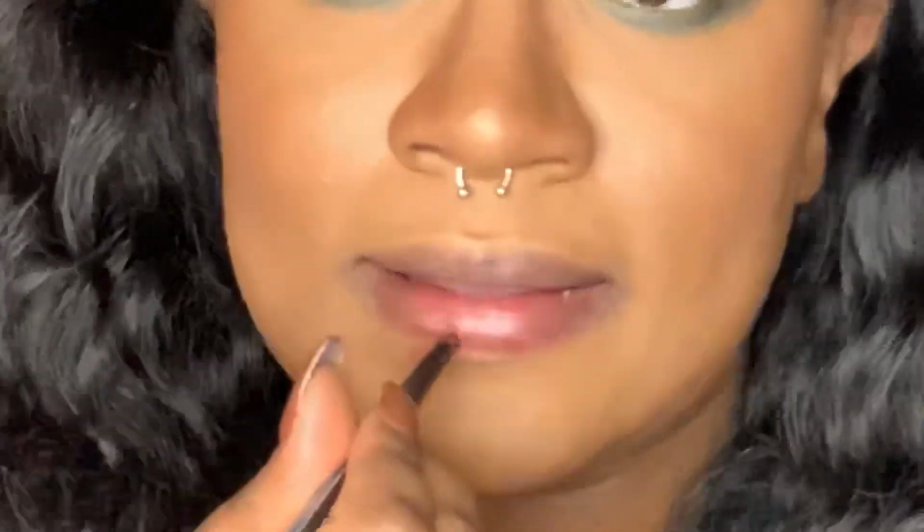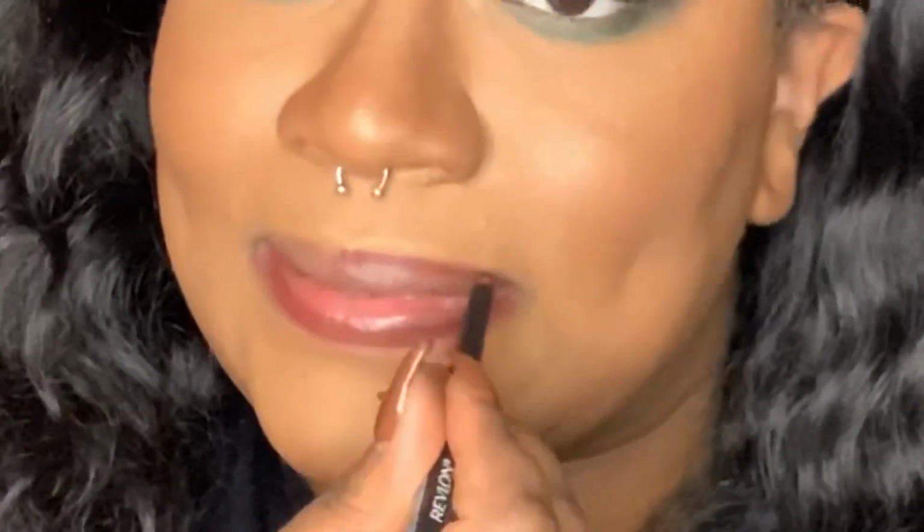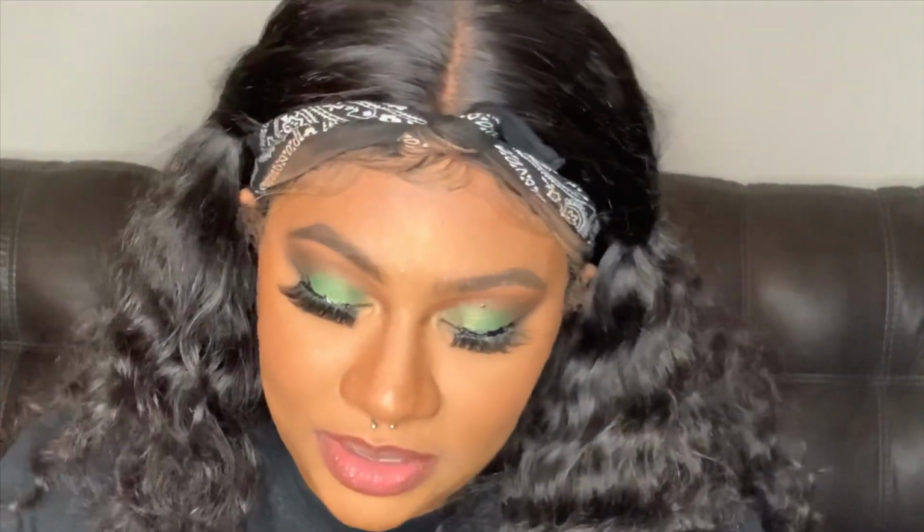I'm gonna take my Revlon Color Stay Lip Liner in the shade Chocolate. And my Milani lipstick in the shade I Am Smart. It's kind of a lot for this eye look, but I'm kind of living for it. I'm gonna go back in with my Revlon lip liner. I'm gonna take this ABH liquid lip in the shade Toffee.